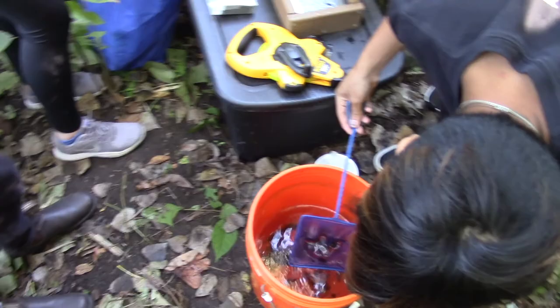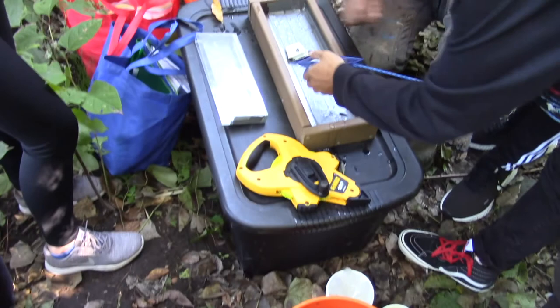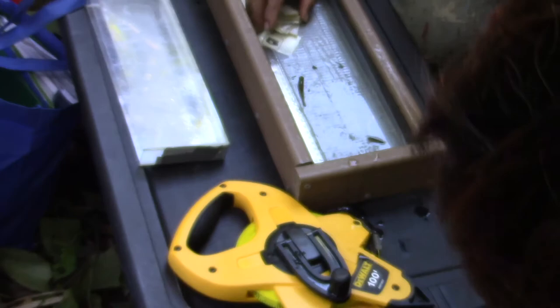Oh, little guy. Oh, look at that one. No, this is something a little bit different, and I can show you the differences in a second. This is species number 4. This is a baby white sucker.